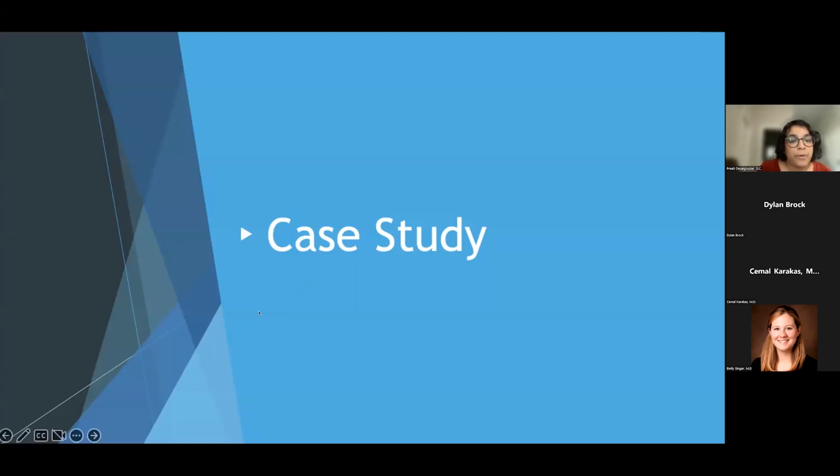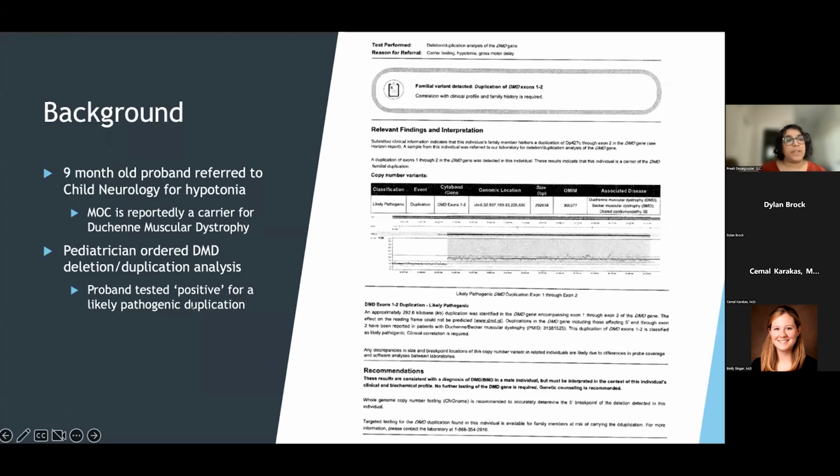The background for this patient is a 9-month-old male proband who was referred to child neurology for hypotonia. On further chart review, apparently mom was a carrier for Duchenne muscular dystrophy. By this point, we knew that the pediatrician had ordered targeted DMD deletion duplication analysis, and that the proband had reportedly tested positive for a likely pathogenic duplication in the DMD gene. I've highlighted what that variant is, and I will come back to it in a second.